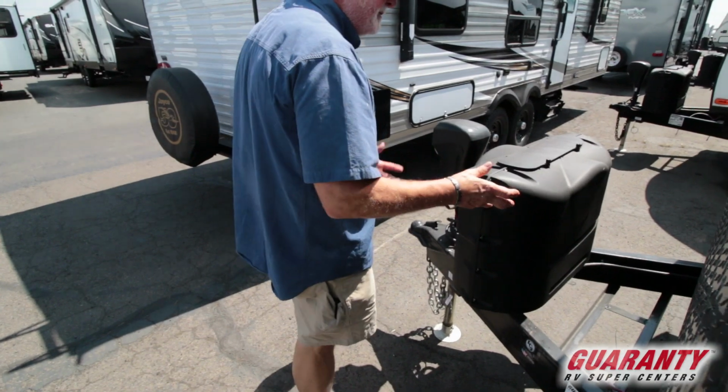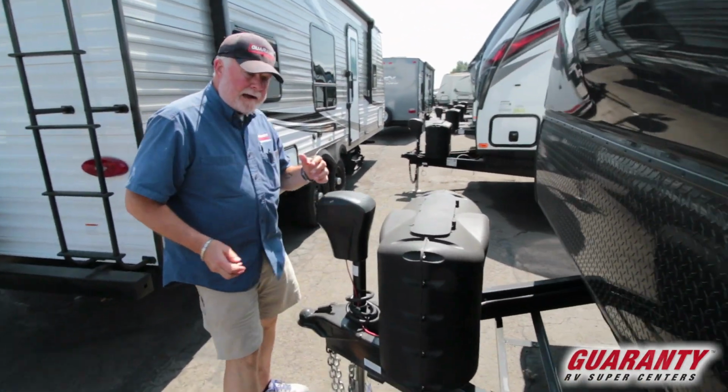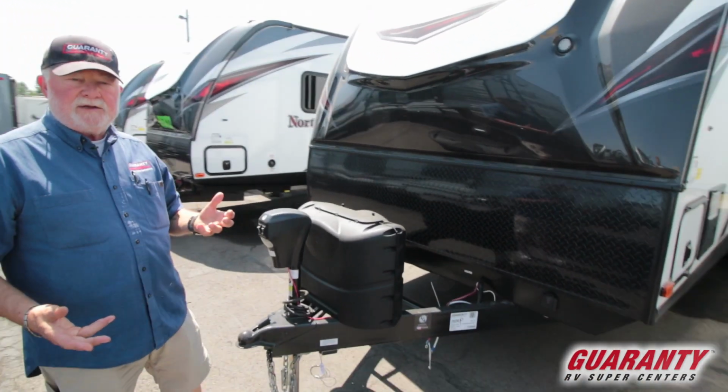We provide 2 batteries with any unit with a slide out. We have your starter kit that has your hoses and everything you'd need.